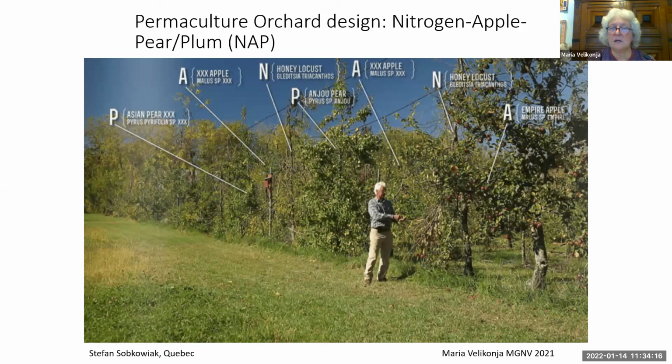He initially purchased an apple orchard, which was a monoculture as well. Many of the apple trees had died, and he knocked a number of them down. He's been in business for over 20 years. He has a pattern of 3.